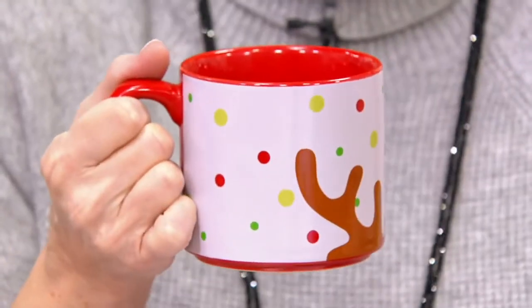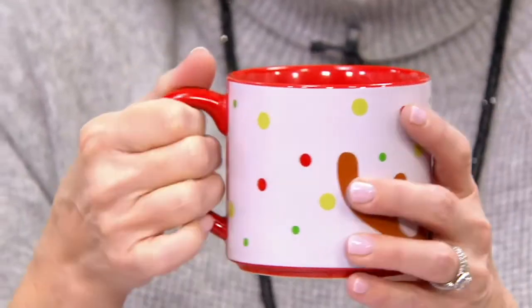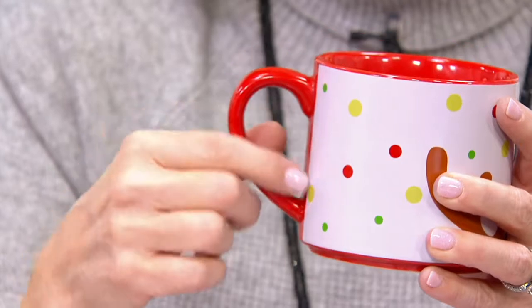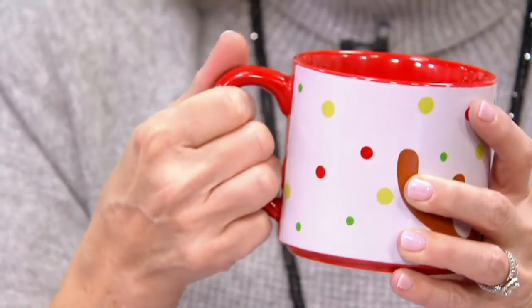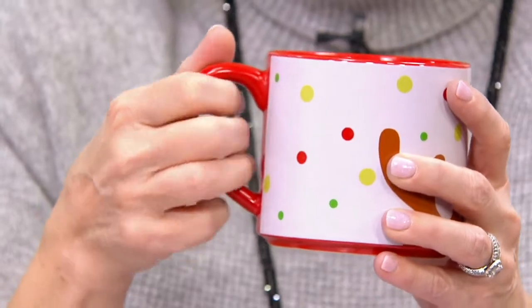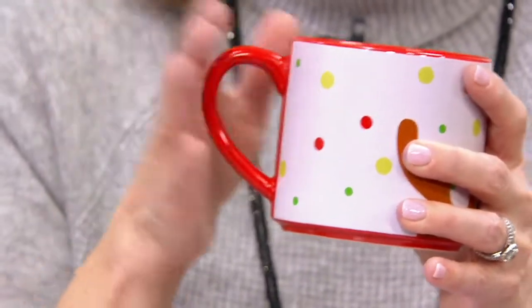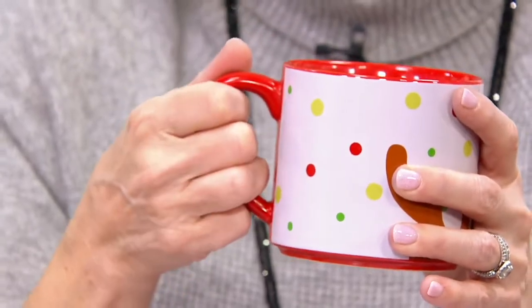You can buy the apple cider and heat it up, but these go in the microwave too, so you can heat that back up. I also love that you give us a nice big handle to it too. And that's not just for the ladies, you can get several fingers in there, but it's also for the fact that the guys can get their fingers through there too.